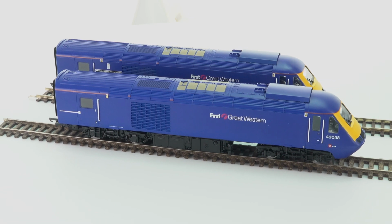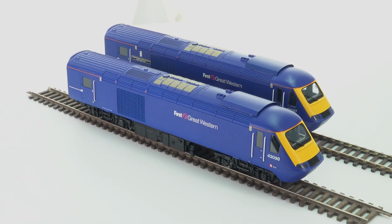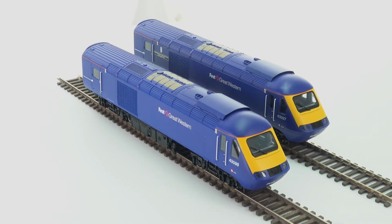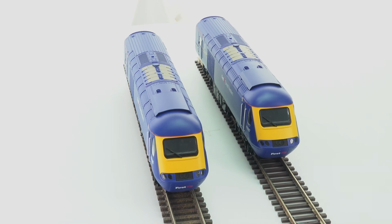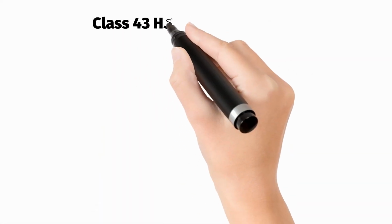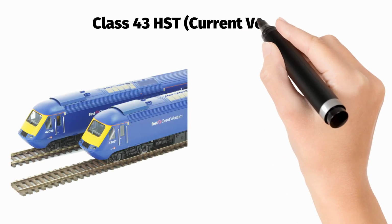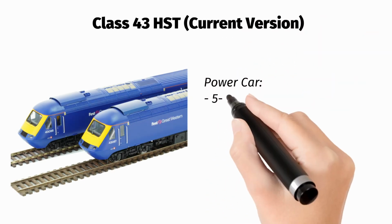So let's start with the Class 43 HST and get a baseline for that. The First Great Western version I'm going to assess here is based on the existing tooling and level of capability, so this is what I'm going to baseline against. For the HST, we have a power and a dummy car, and we will look at each of these separately before creating a combined view we can score against.